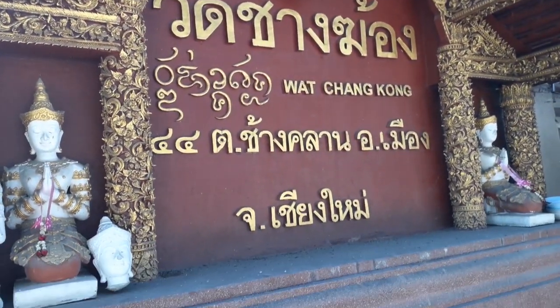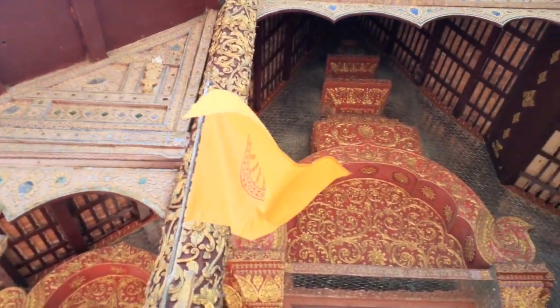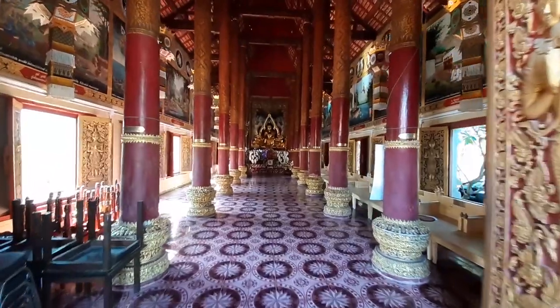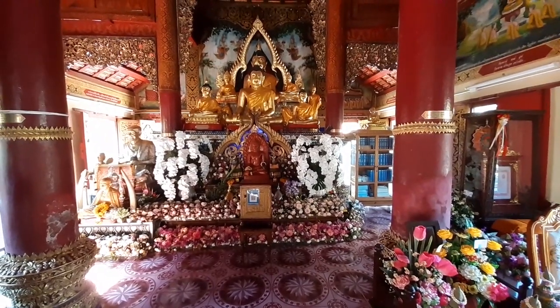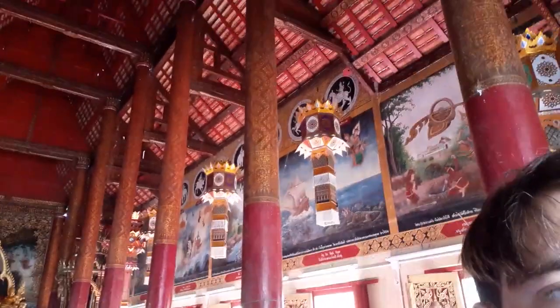What's up, guys? I'm going to show you guys 7 temples today. Let's go. So here's one of the first temples we're checking out today, Wat Chang Kong. Like the outward embossed engravings and also the paintings, the top like mural style art. Lamphun and Lampang has these as well. I don't see a lot of these in Chiang Mai.